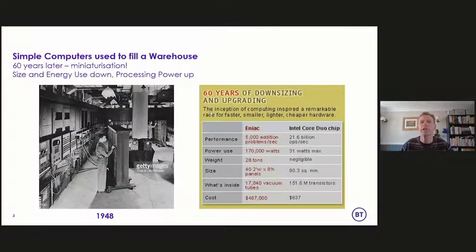So I said a little bit of history. So here we go. On the left of your screen there, you can see in 1948, the world's first stored program digital computer executed its first program in Manchester, UK. And as you can see there in the image, the computer was kind of the size of a small warehouse.